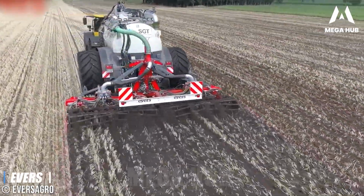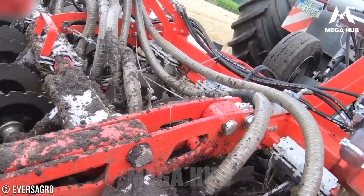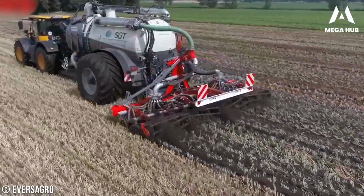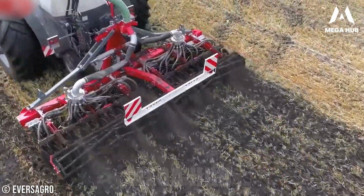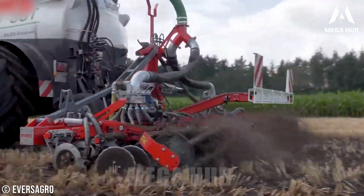The Evers fertilizer spreader excels at mixing manure into grasslands, arable fields, and stubble areas. Available in working widths from 6 to 9 meters, it offers farmers the flexibility to efficiently cover large or small plots.